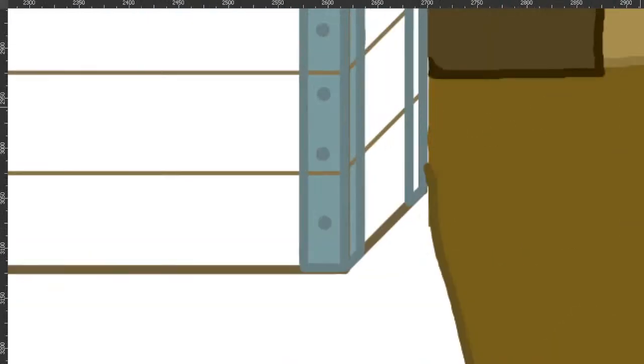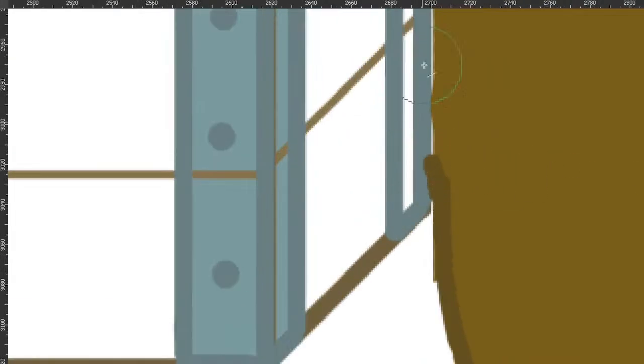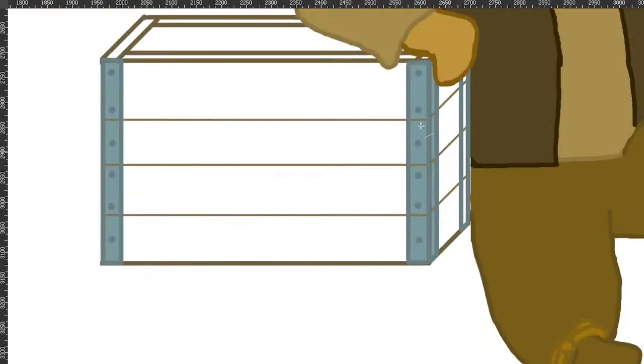Why is this not working? Isn't this... I think it's getting a little laggy. Oh, I see what's going on. It's because I'm using the wrong tool. Ah, well. Back to that. Not that.